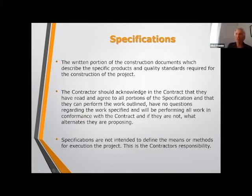But the specification is the written portion, which describes products and quality standards. For example, if you're putting in new windows, the drawing may show, here's the window, here's how it's installed, but the specifications will say what type of window to install and these type of things. In a lot of instances, the specifications may be included on the blueprints. On bigger jobs, it's generally a separate thing, which is a book. So a lot of times the blueprints include the specifications, but the specifications are in a book form for the more complex jobs.